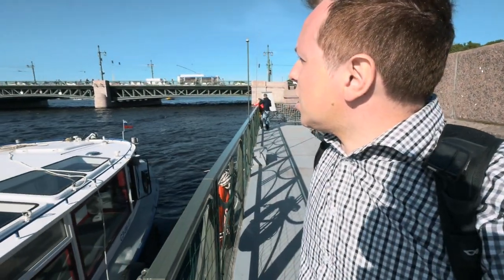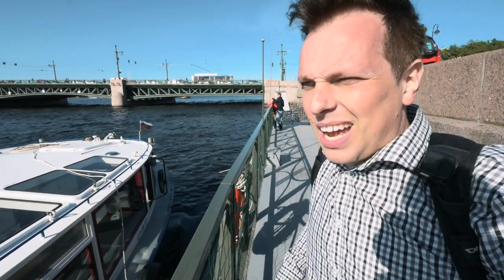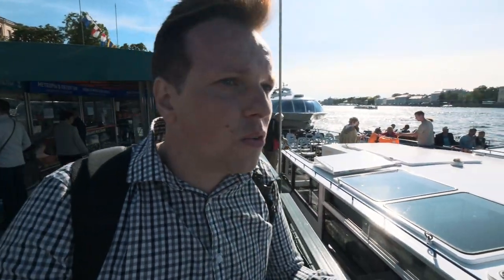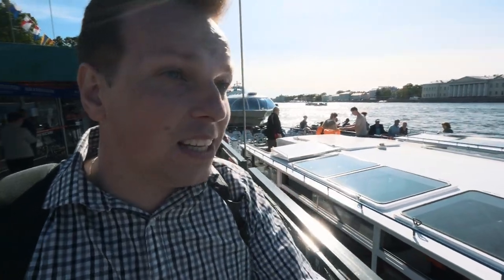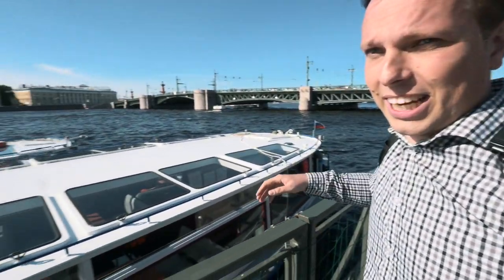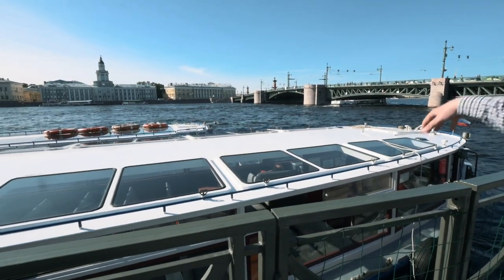Now I came to the ferry, which is right next to the Palace Bridge. Actually, there are a lot of ferries all over the historical city center, but I came here, to the cashiers. Also from here you can get to Peterhof through the high-speed hydrofoil, but inside of the historical city center we will take this smaller boat.